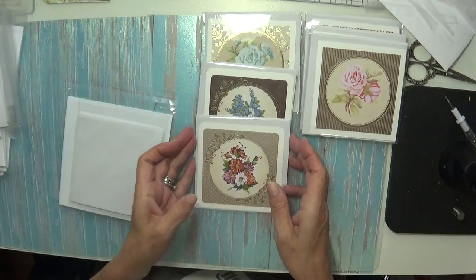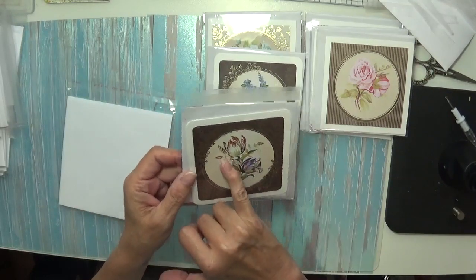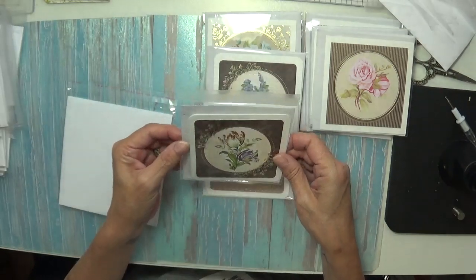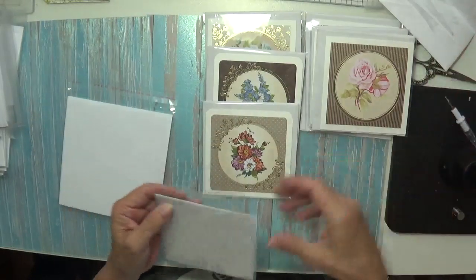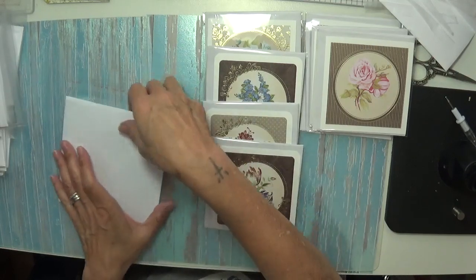Are they anything to do with Hunky Dory, maybe? I don't know. But, oh, look at that. They are absolutely stunning. Love them. Gorgeous, gorgeous papers. What a truly beautiful set.